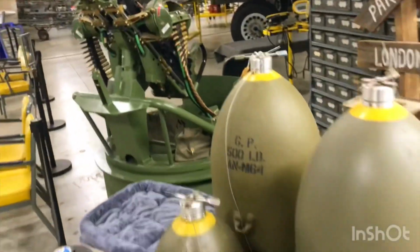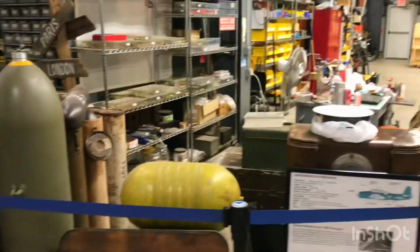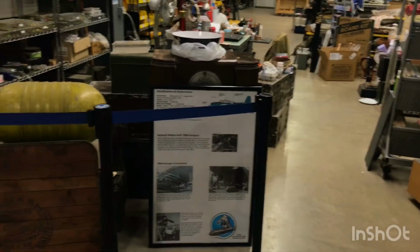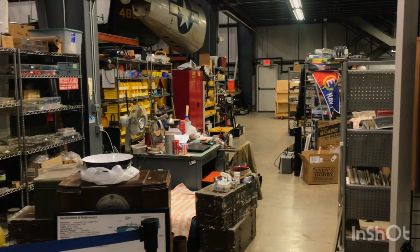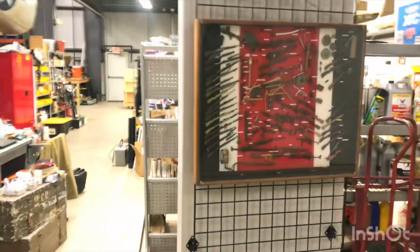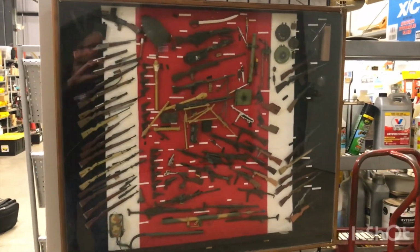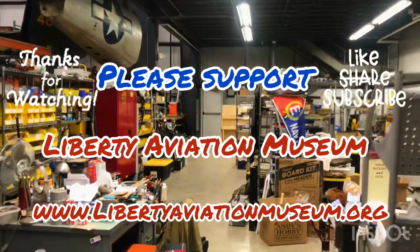And here's their little workroom they have, where they do all the rebuilds for all the different planes and jeeps and tanks and everything else we have here. And they've got a tiny little display of military weapons right here. It's pretty neat. But yeah, this is part of their workroom back here.